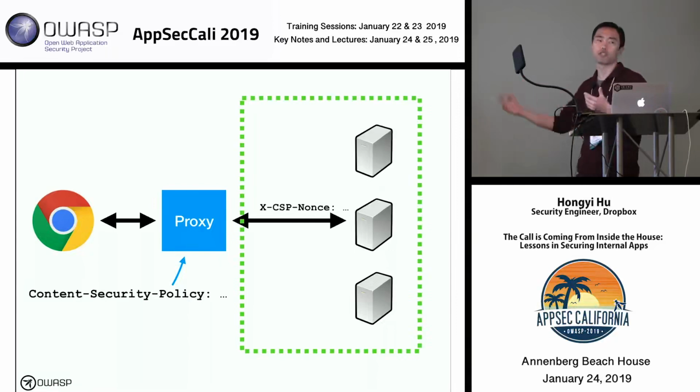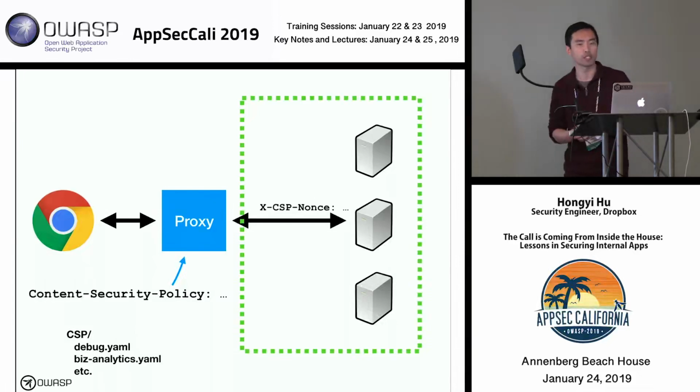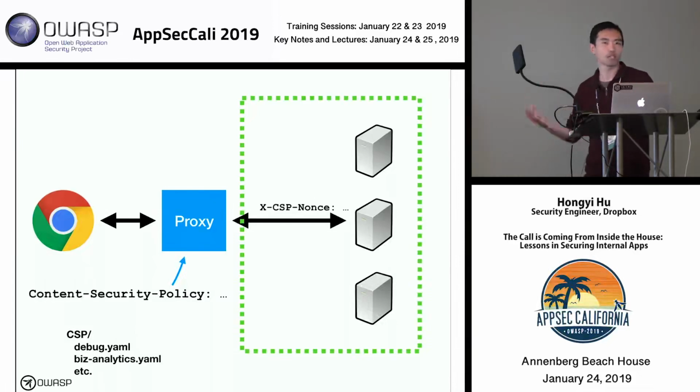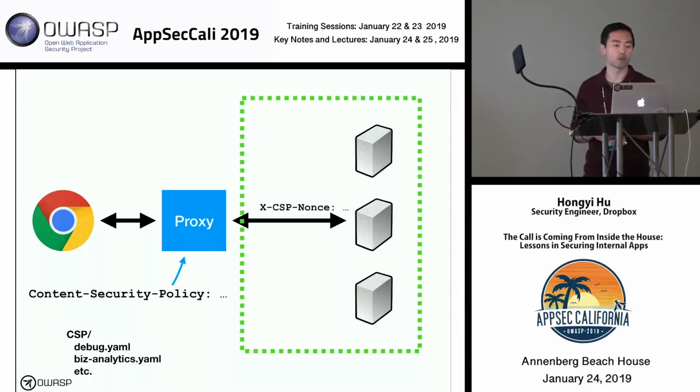And then we can also have it generate our nonces and provide these nonces to the backend applications using some custom HTTP header. And of course, as I mentioned earlier, we can define our policies in these configuration files. We can have application owners own these configuration files, and we can do code review. That way, we have a process where we're not doing all the work, and it makes it that much easier for our team.